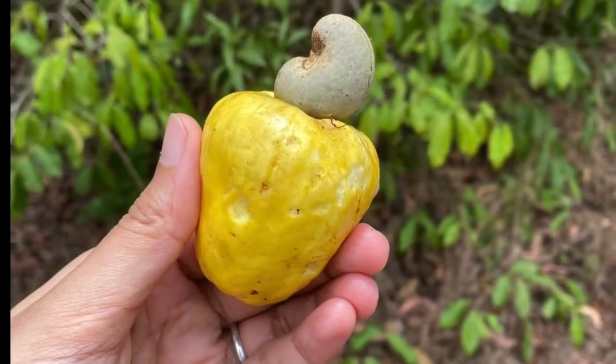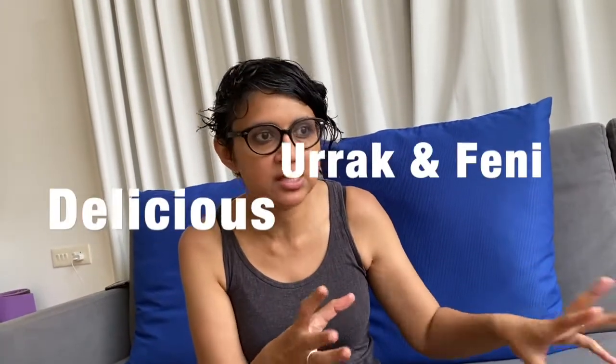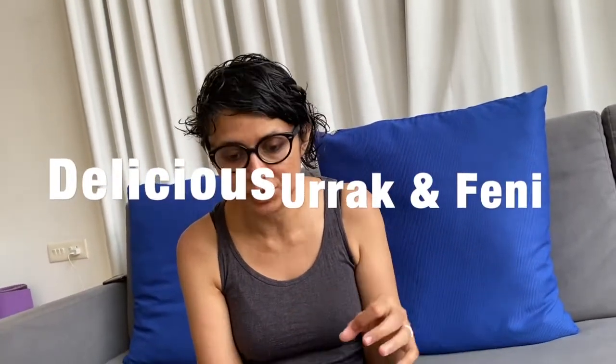So the fruit that we saw on the hike, that is called the cashew apple, and the nut of the cashew is on the outside, so it sticks out like this. And the fruit is harvested, but it is used for making alcohol because it doesn't travel too well. So they take it, they process it, make it into things like urak and feni, and it's delicious.